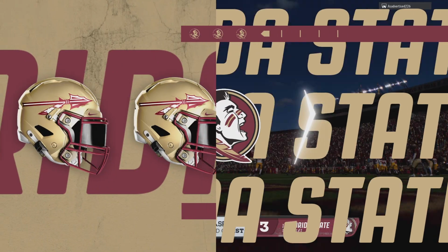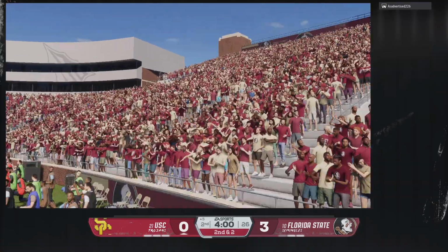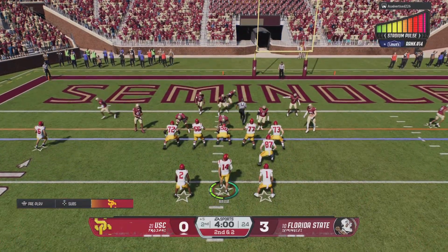That's the end of the quarter, and Florida State has the lead. And we've come to the end of one, and let's take a quick moment to catch up on the stats. So 2nd down here as we're back at it after the break.